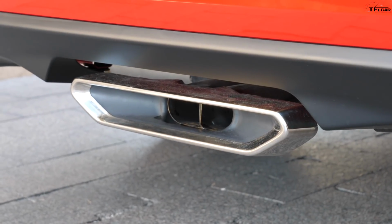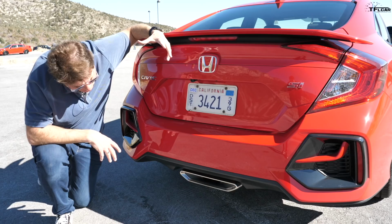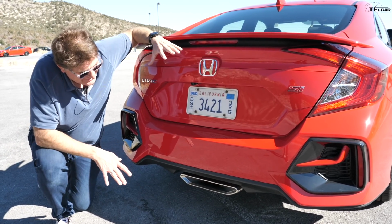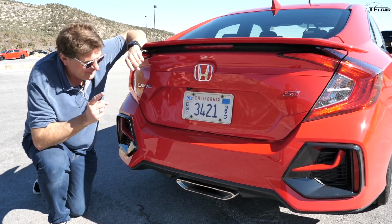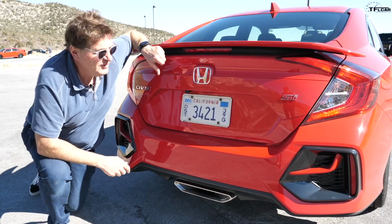In my mind, the sexiest thing about this car has got to be this exhaust. Look at that. No one else in the business does an exhaust like that. Is that a trapezoid? Is that a triangle? Whatever it is, it's huge and it's really cool. And it's especially cool when you think about the fact that this car is incredibly practical. Let me show you what I mean by that.